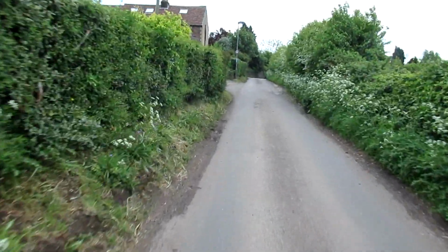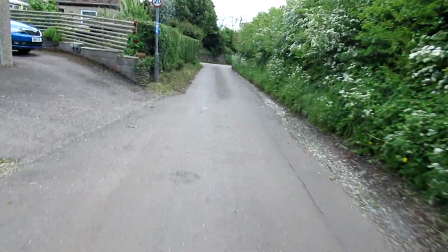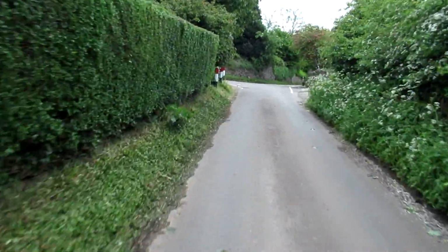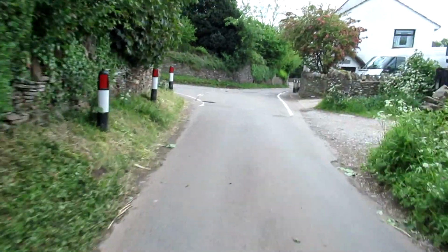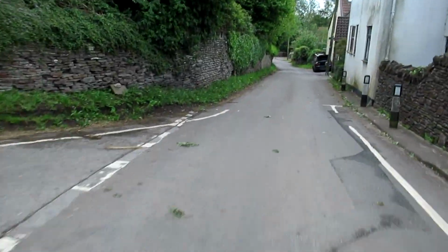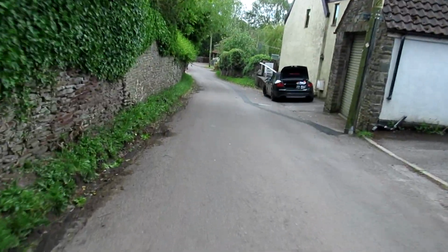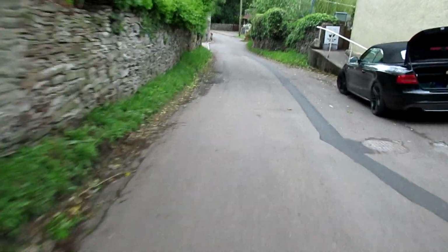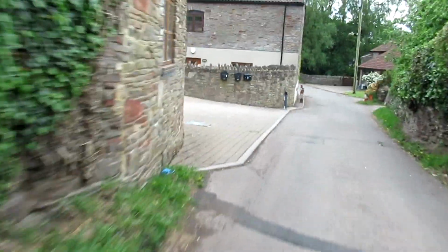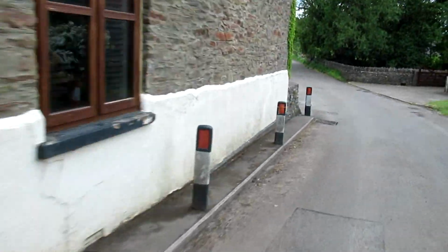There's a lovely bridge coming up with a stream, more of a river actually. I think this is the River Froome, one of the tributaries for the River Severn. There's the old mill. And there's the river coming up.